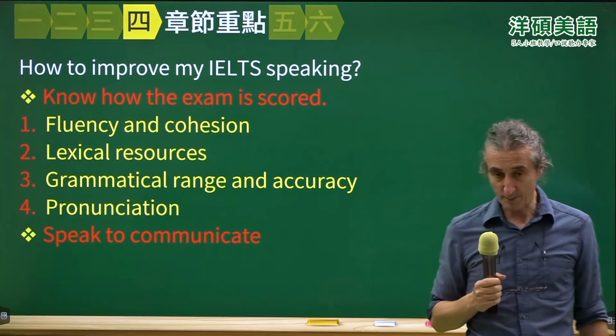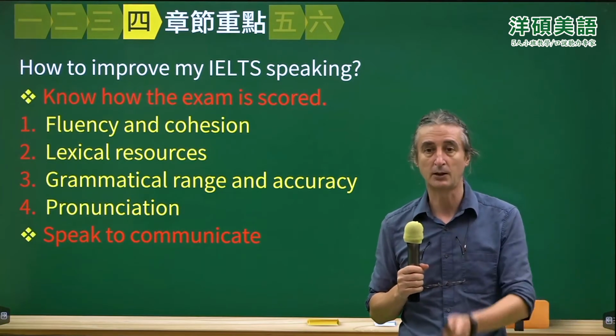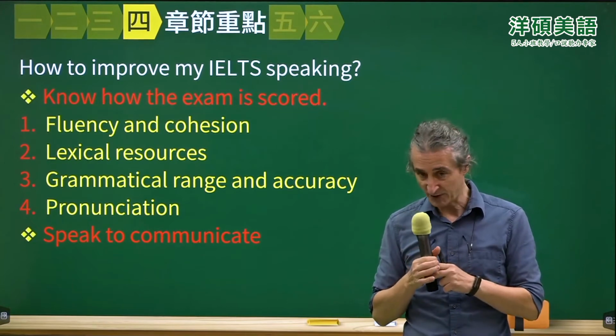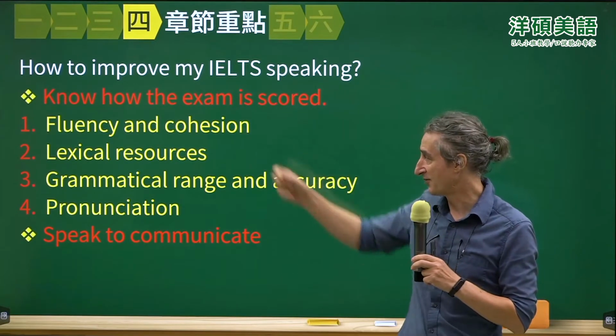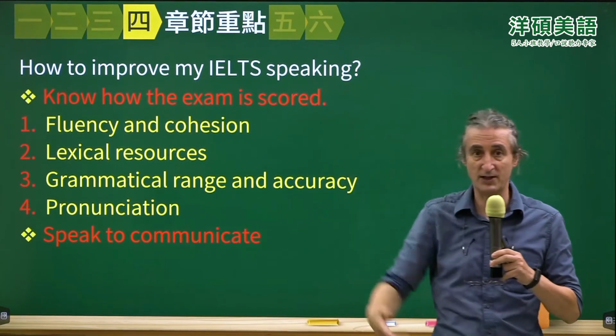Okay, so the most important thing is this. You need to speak to communicate. They don't have a tick box. They don't give you 5 points for this and 7 points for that. That's not how it works. They'll be looking at all of these things together.